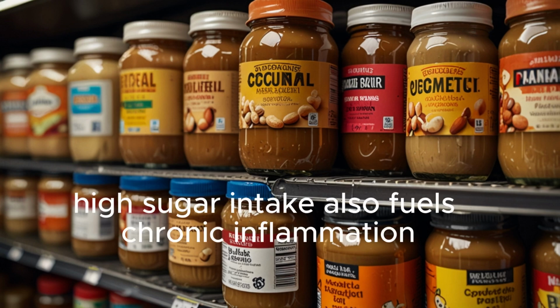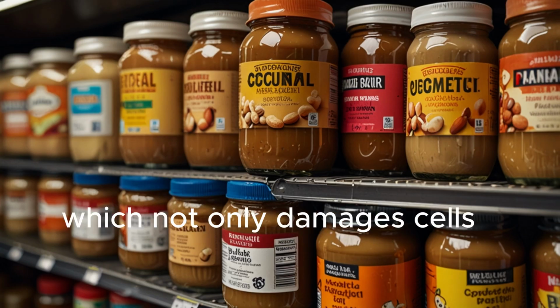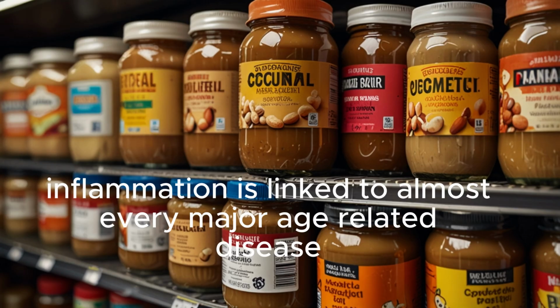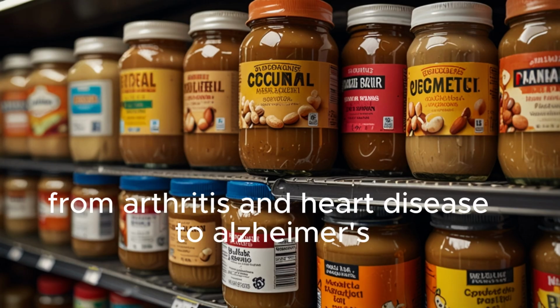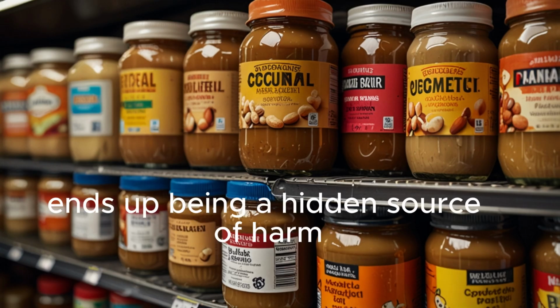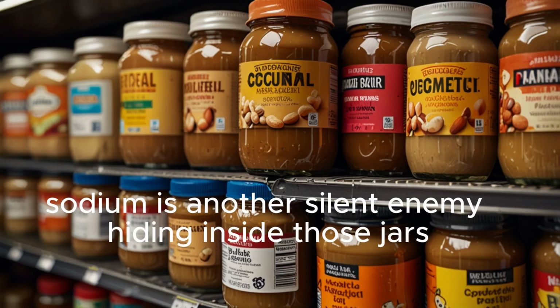High sugar intake also fuels chronic inflammation, which not only damages cells but speeds up the aging process. Inflammation is linked to almost every major age-related disease, from arthritis and heart disease to Alzheimer's. What's supposed to be a nutritious snack ends up being a hidden source of harm. Sodium is another silent enemy hiding inside those jars.